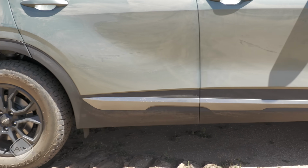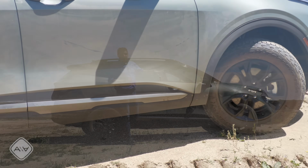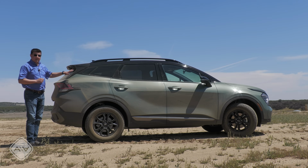The other big thing to know is that the Sportage has gotten much, much larger. This is about 7 inches longer than the outgoing model, and that almost entirely goes to rear seat accommodation and a huge cargo area in the back.